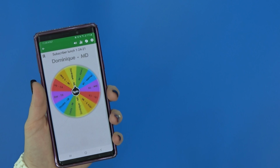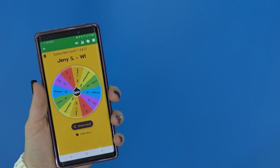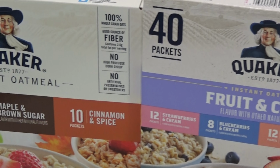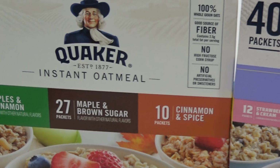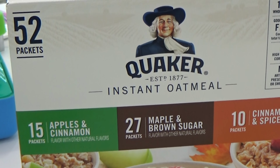Next up, I'm going to be making Jenny's lunch from Wisconsin. Now for Jenny's main course, she requested some flavored oatmeal. And as you can see, I have quite a lot of choices of fruit flavored oatmeal at my house. Jenny requested the apple cinnamon flavor, so that's what I'm gonna go ahead and make.